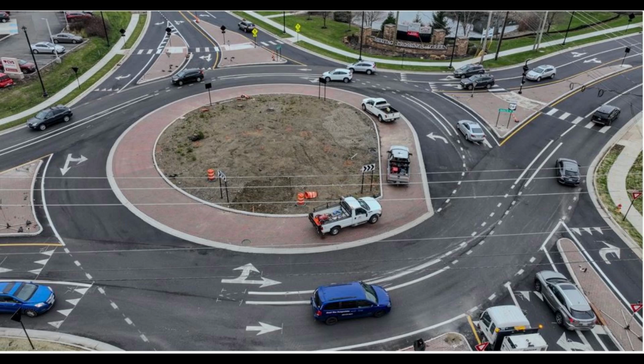The central island may be surrounded by a truck apron that is high enough to discourage drivers from crossing over it, but low enough to allow wide or long vehicles to navigate the roundabout. The island may provide a visual barrier, to alert approaching drivers to the presence of the roundabout, and to encourage drivers to focus on the traffic in the path of the circle. A visual barrier significantly reduces the accident rate.